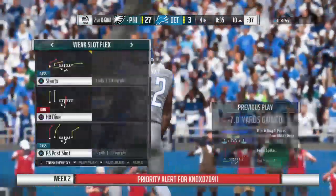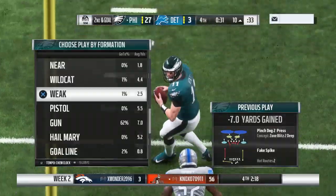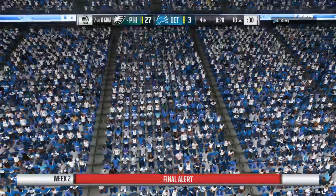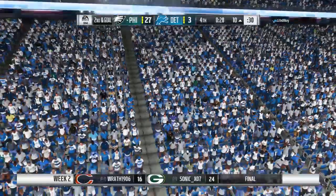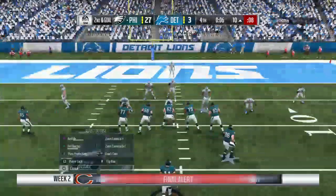One thing that I liked about this guy during the draft process was his motor. Of course, I loved his skills, but he plays hard on every down. And that motor on full display there as he gets his first NFL sack. Moved back to the 10. They'll try on 2nd and goal here.